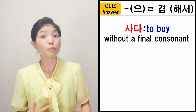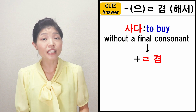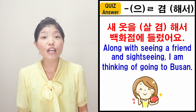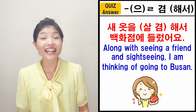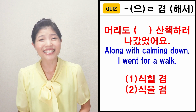Since 사다, to buy, does not have a final consonant, you will attach ㄹ 겸 to make 살 겸, along with buying. Now, let's read this sentence together. 새 옷을 살 겸 해서 백화점에 들렀어요. Please read this part at least 3 times. Now, let's look at the next quiz.